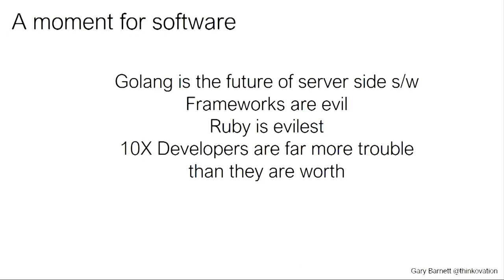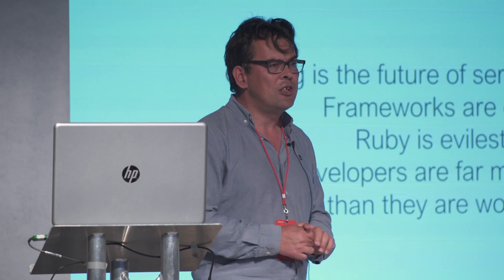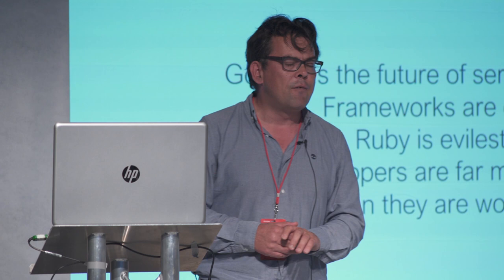As CTO, you have to have opinions, and these are my opinions. Frameworks are evil. And let me tell you why frameworks are evil. When you write a Ruby application, you've written a Ruby application. It looks like a Ruby application. It smells like a Ruby application. It never looks like a library management application or an ERP system or an IoT platform. It always looks like a Ruby application. Frameworks are for people who are lazy. Write your own framework. End of.